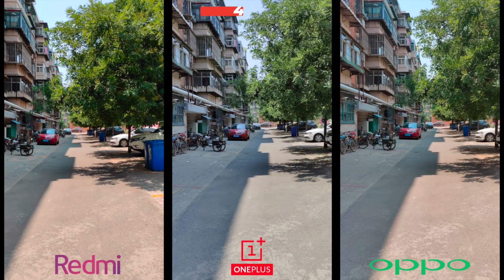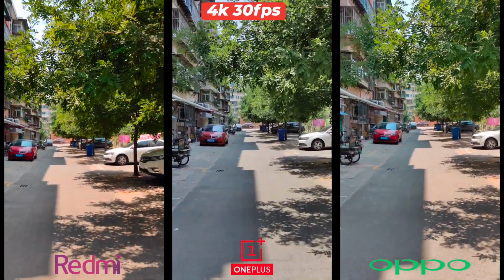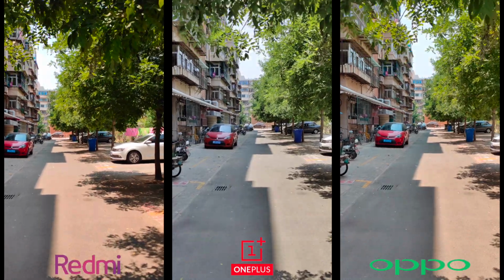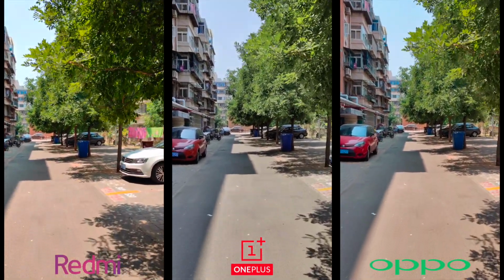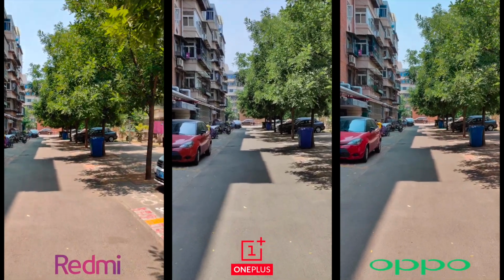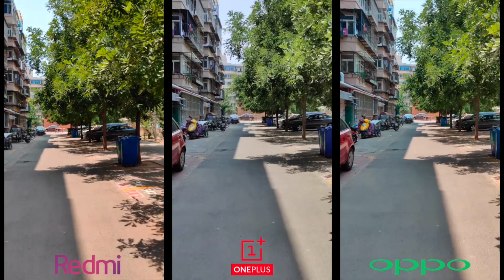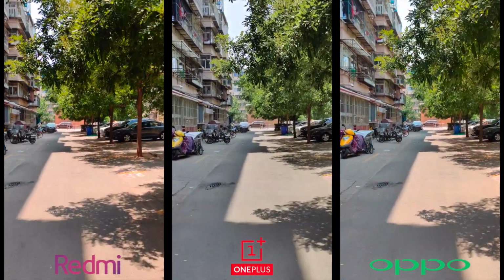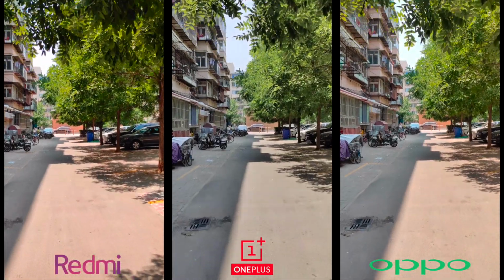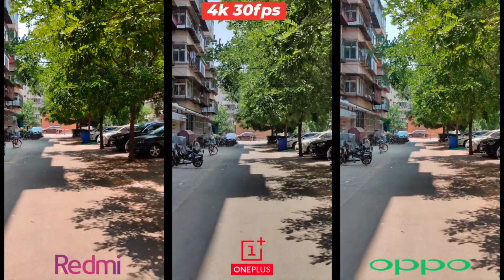This video was recorded at 4K 30 frames per second. I would choose the OnePlus 8 Pro video as it has better color tone, exposure and ambient lighting. Truly, if you check carefully, then Redmi K30 Pro produced a slightly sharper video. Oppo Find X2 Pro and OnePlus 8 Pro have better stabilization thanks to their newer sensor and OIS. Oppo Find X2 Pro color grading is closest to reality. However, that yellow tone makes it a bit different.